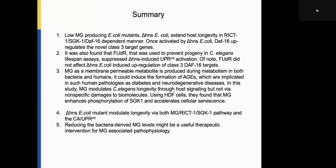And the next point is HNS mutants modulate longevity via both the MG RIP1 SGK1 pathway and also UPR activity. And we also know that reducing bacteria-derived MG level might be really useful for therapeutic interventions for MG-associated pathophysiology.